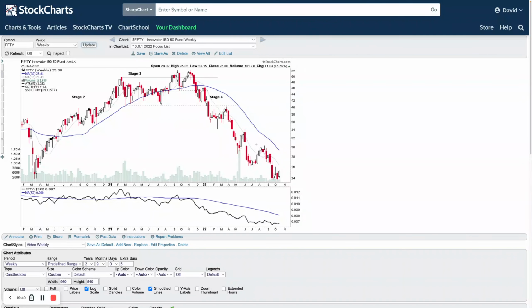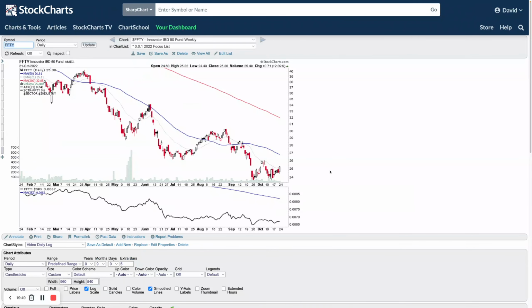IBD 50, very similar. It's been very weak, continuing to make lower lows. So again, not much of a structure in this one. If we look at it from a daily, you can see again only a really minor base recently. This is continuing to make stage 4. So we need to see it get back above that 50-day moving average, and it could potentially start to move towards 4B minus territory. But again, these growth stocks look very weak at the moment on the CANSLIM front.